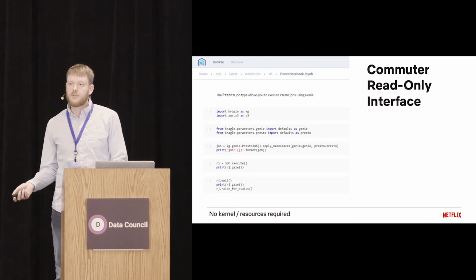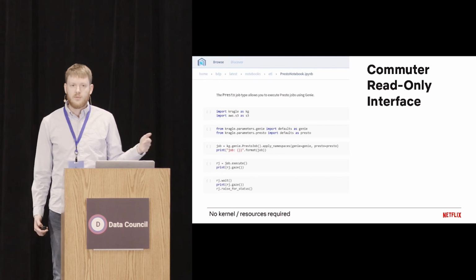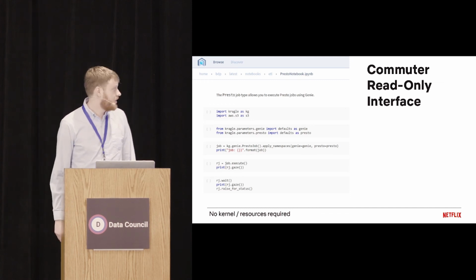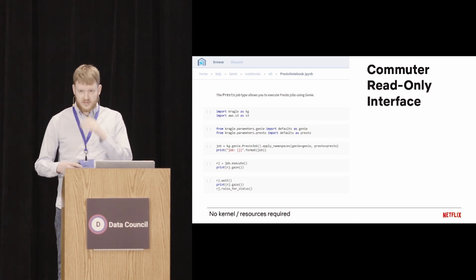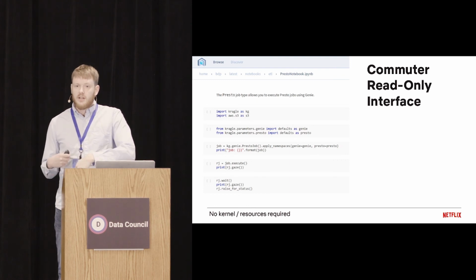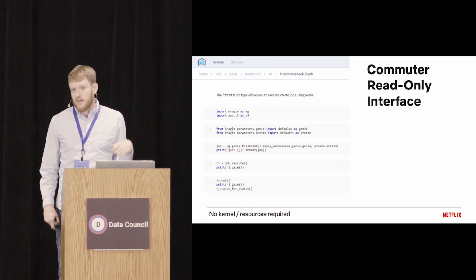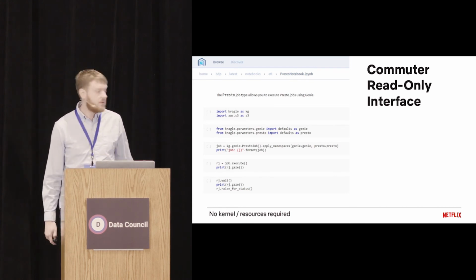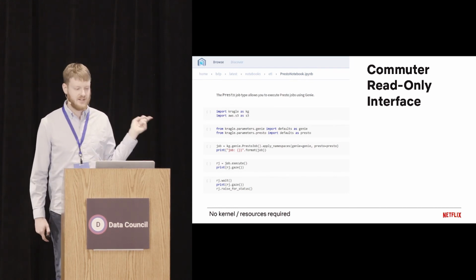Same with outcomes. All the results of their jobs, we always give them a Commuter link, which is a read-only loader of S3 or local file system mount, whatever you got mounted. And it doesn't need the whole kernel and all the other ecosystem, because at the end of the day, a notebook is actually just a JSON file that's saved someplace. So if you have something that knows what the protocol is and can read the schema, you can render that notebook anywhere, including in editors and in read-only interfaces like this. This one's really handy, so if you are adopting notebooks, I highly suggest you look into using Commuter.